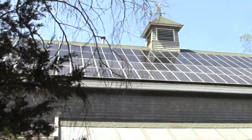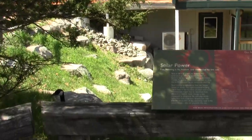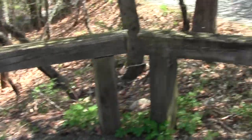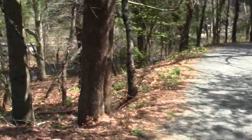Look at all those solar panels. This is the Broadmoor Visitor Center. And Mass Audubon is avid to develop alternate energy options and does so at all its visitor centers.